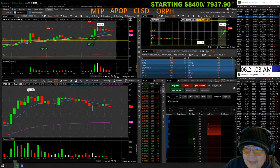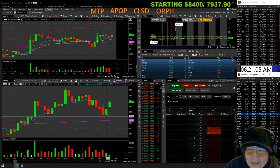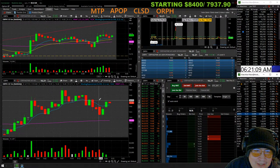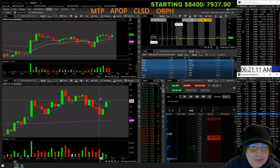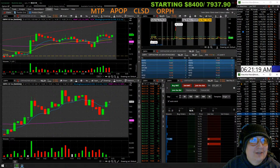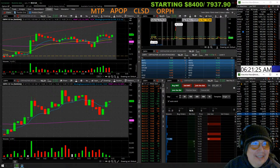ORPH is popping up there too. Look at this one. 14.50. Here we go. ORPH is looking like a gap and go setup. So there's two top stocks to be watching at the market open. APOP, ORPH. ORPH too. Where did my, CLVS is right there.